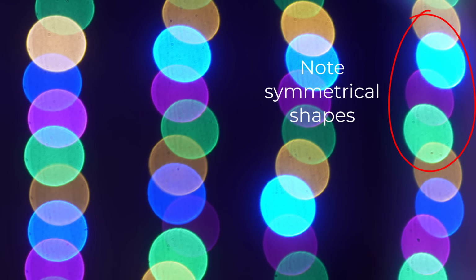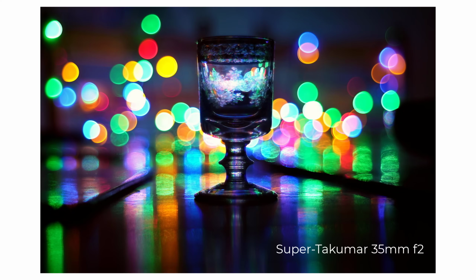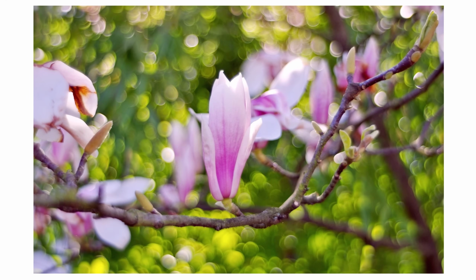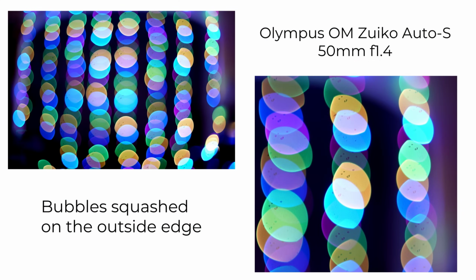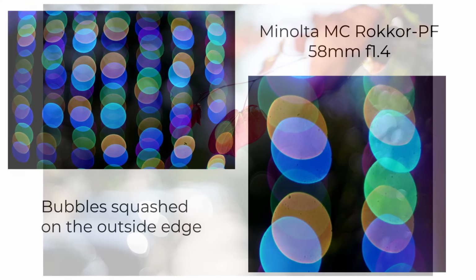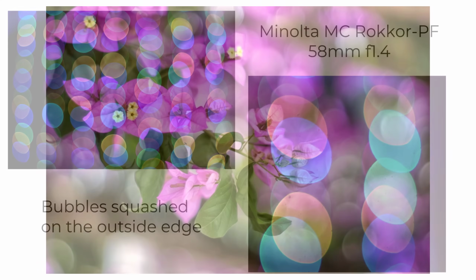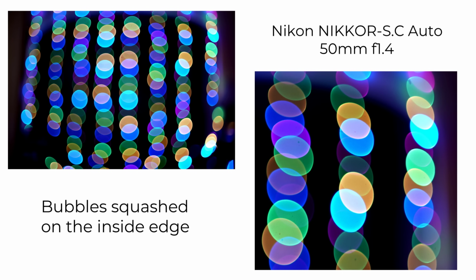Not all lenses produce ovals and cat's eyes that are symmetrical. The Takuma 35 f2 and f2.3 lenses, for instance, produce some of the least symmetrical shapes I've seen, quite significantly squashed on the outer edges, and the resulting bokeh reflects these distortions, creating some unique effects. More subtly, there are lenses where the ovals are a little squashed on the outside. Or a little squashed on the inside.